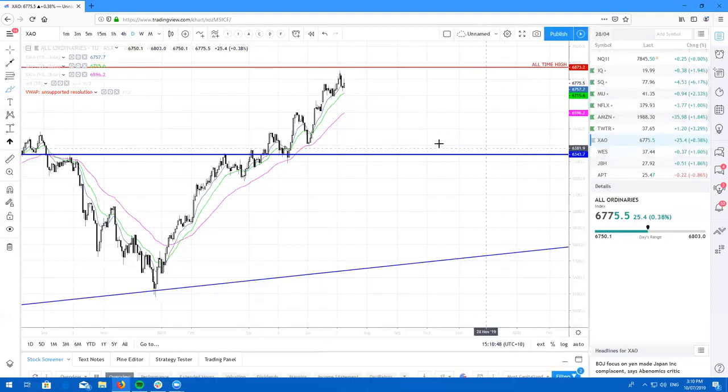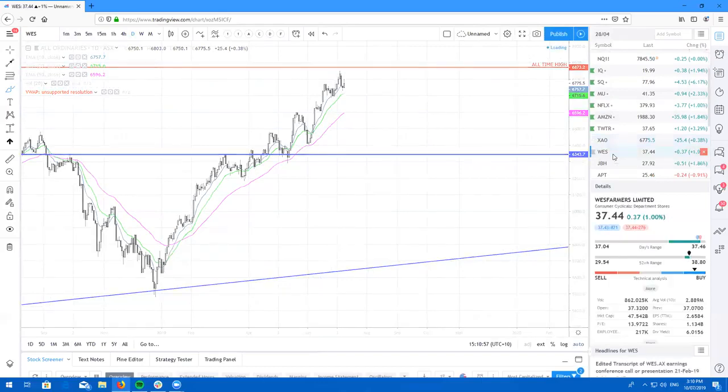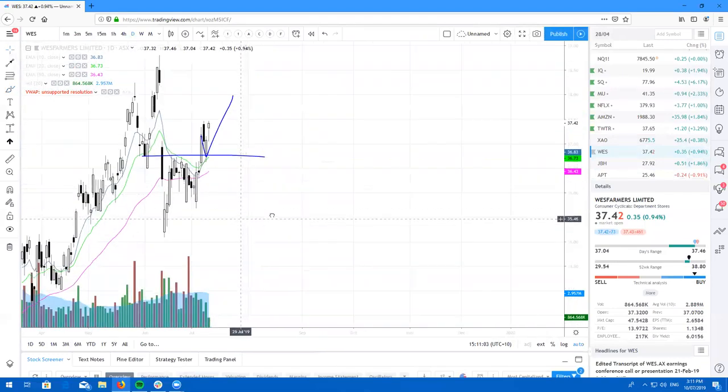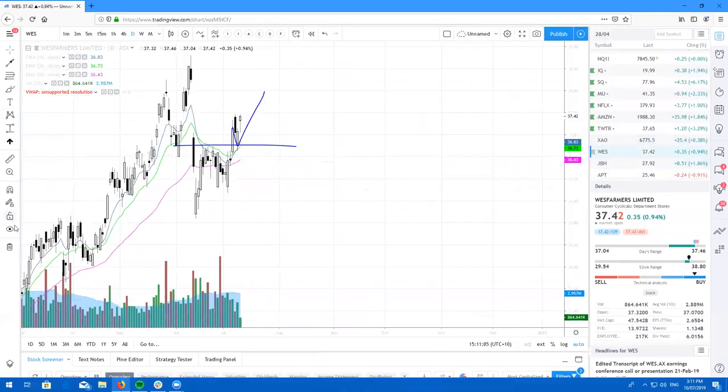Cannot wait to see what comes out in the news. And guys, I'm just super excited. You can probably tell about this market. But here's Wesfarmers, and here's my analysis that we spoke about in my last review. So I'll just hide these drawings.